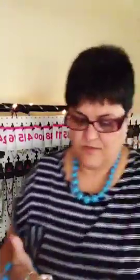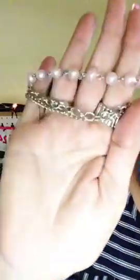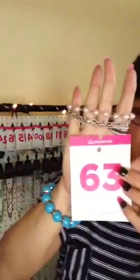This is a vintage piece, probably about a year old. It is pink pearl. That's the lobster claw clasp. That is a pink pearl, baby pink. Vintage extender. Number 63 for that one.